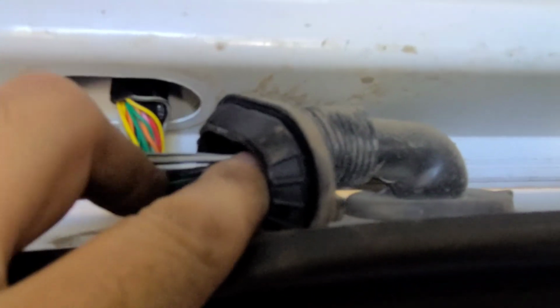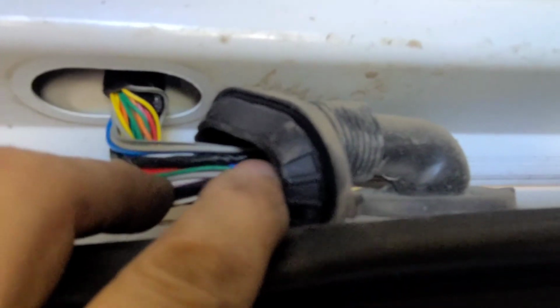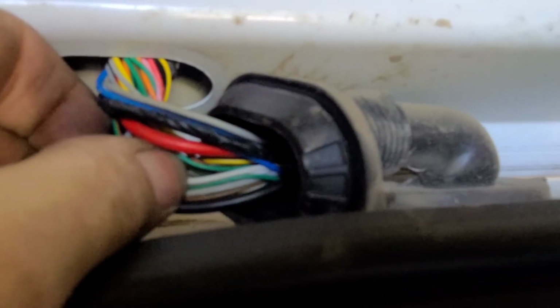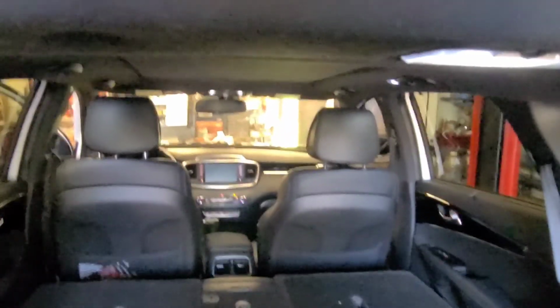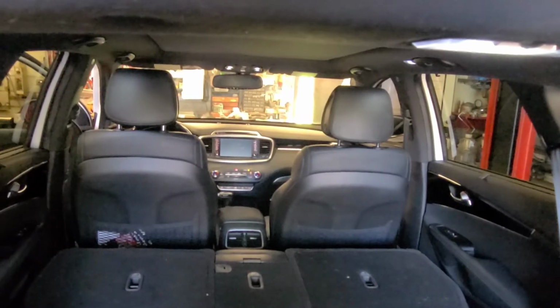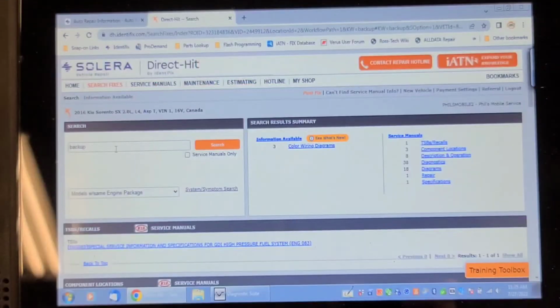Now, because it's a coax cable, it could be compromised internally. And there's probably a power wire to that camera as well. But I don't see anything obviously broken in here. And of course, manipulating these wires hasn't made the camera come back on. So I'm going to look at case histories. Well, there doesn't appear to be any cases with the word backup, so let's try camera.